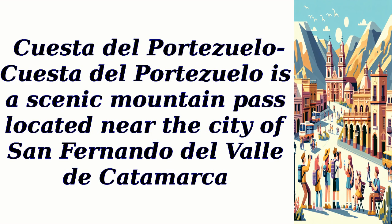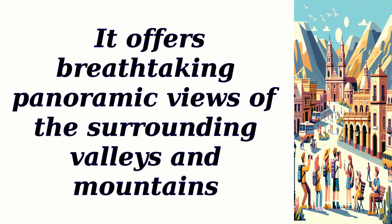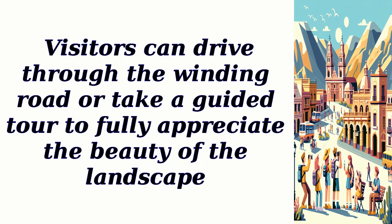Cuesta del Portezuelo. Cuesta del Portezuelo is a scenic mountain pass located near the city of San Fernando del Valle de Catamarca. It offers breathtaking panoramic views of the surrounding valleys and mountains. Visitors can drive through the winding road or take a guided tour to fully appreciate the beauty of the landscape.